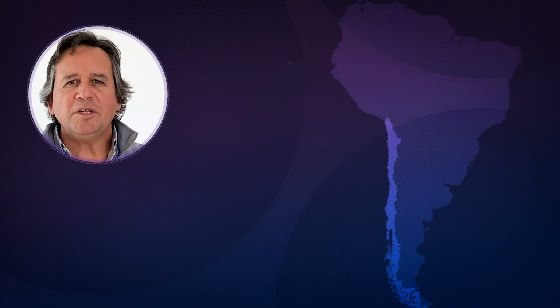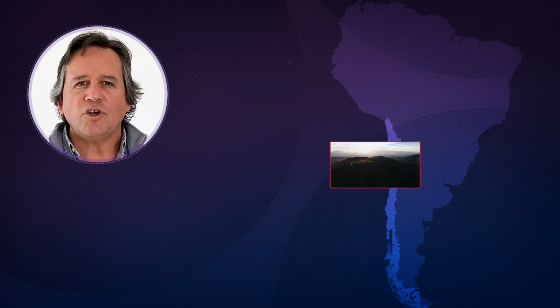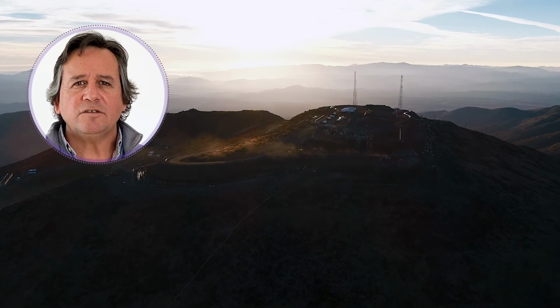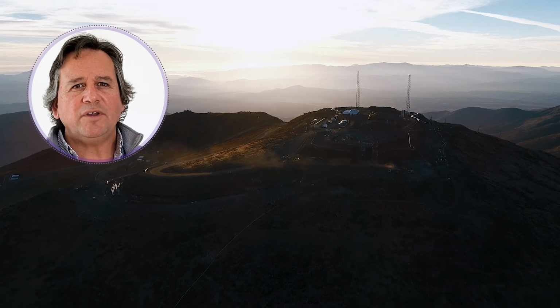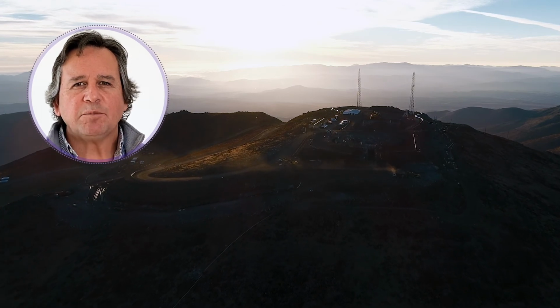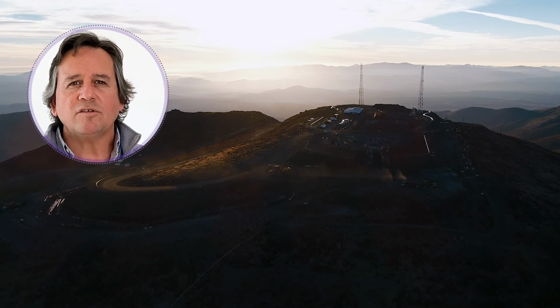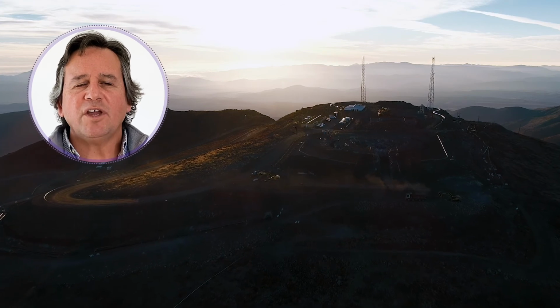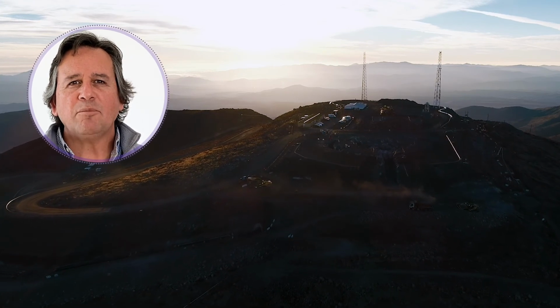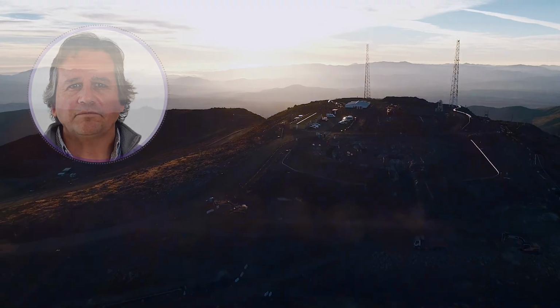The GMT is being built in Chile's Atacama Desert, one of the highest and driest regions on Earth. Our construction site, Las Campanas Peak, has an altitude of over 2,500 meters, or 8,500 feet. The GMT will have spectacular conditions for more than 300 nights a year, with some of the best astronomical seeing on Earth. The location of the GMT offers key advantages in terms of seeing, number of clear nights, altitude, and dry weather.